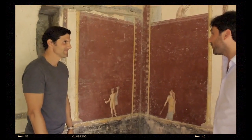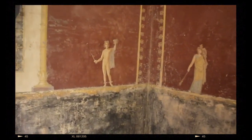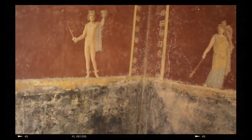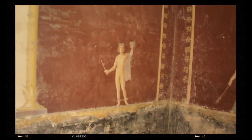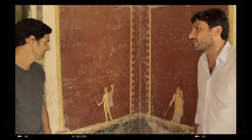Darius, I want to show you one of the many jewels of Villa San Marco. Have you seen this? It's Perseus. This is incredible, and the fact that it's still here, it wasn't ripped out in some earlier excavation. Right, luckily they haven't seen it in the 18th century, the Bourbon diggers.